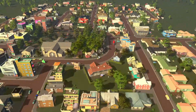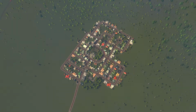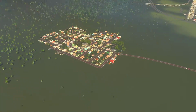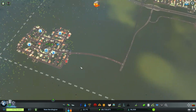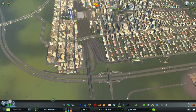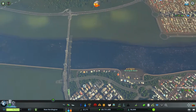And how are we doing over here-ish? Nice. I really still quite like this. I feel like it could do with a little bit more flair, perhaps. But for the time being, really quite a big fan of this. And I think we are still gaining population as well, which is good. However, what's less good is holy fucking shit. Oh yeah, I can't pause. That's a thing. I already smashed the pause button there.